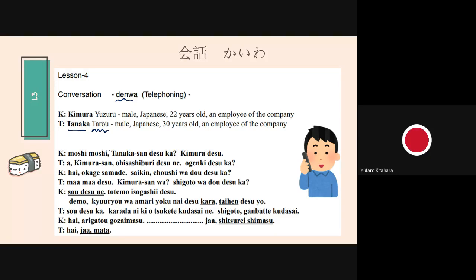Tanaka desu ka? Is this Tanaka? Or Tanaka-san desu ka? Because, yeah, English is what? Are you Tanaka? Okay, they omit the wa, anata wa. Why do they always omit? Because I'm talking to you, obviously, so there's no need for you. Japanese tend to omit that. You can do that also, but we try to omit it.